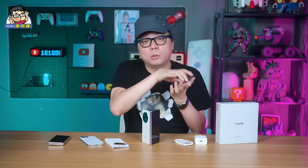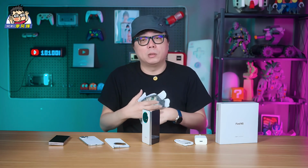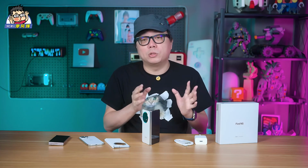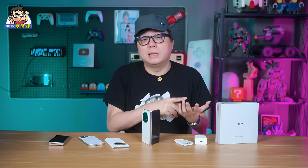It will be more portable or offer more additional usage scenarios from the perspective of manufacturers. Many brands, such as OPPO, have launched both types. The small fold previously had the N3 Flip. The large fold, like the N3, today's N5, belongs to these two types of products. Honestly, there's no definitive good or bad between large and small folds. It depends on each person's needs.